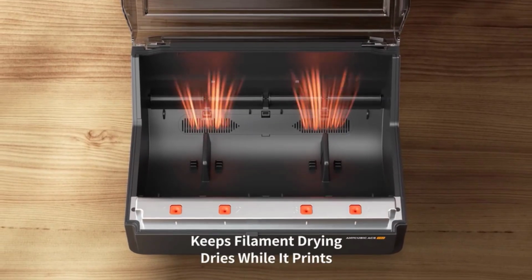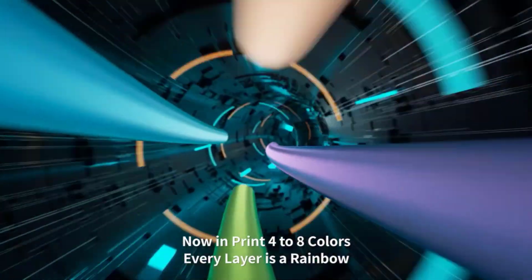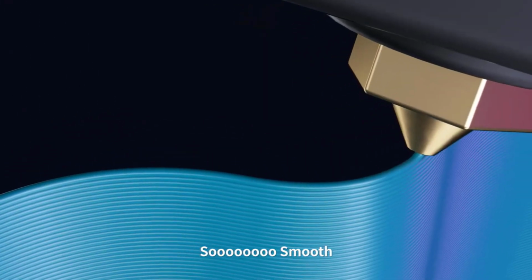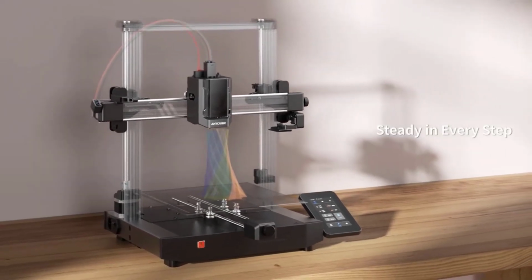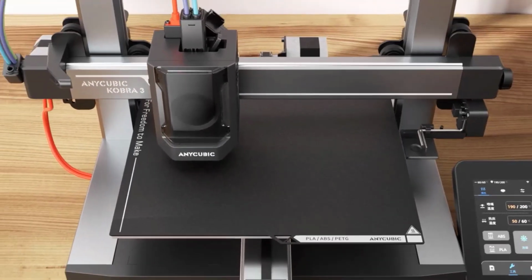Its 250 by 250 by 260 millimeter print size provides ample space for your designs, while the compatibility with multicolor filaments adds a creative edge. Lightweight, yet packed with advanced features, this printer is an excellent choice for anyone looking to elevate their 3D printing experience.